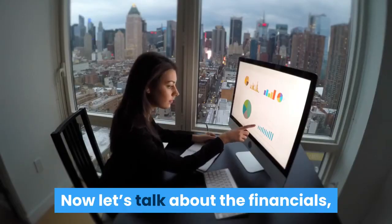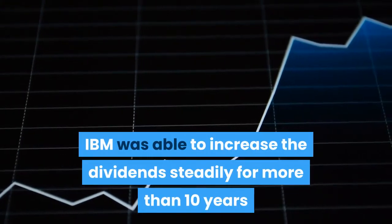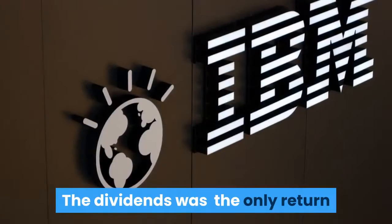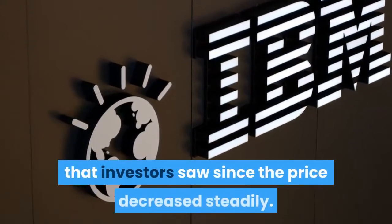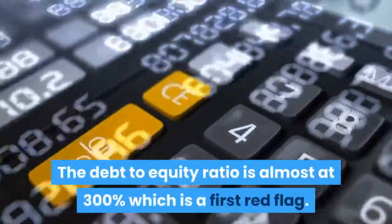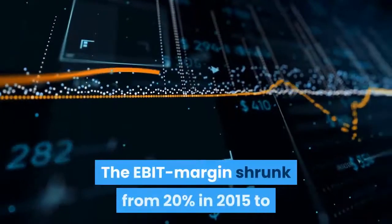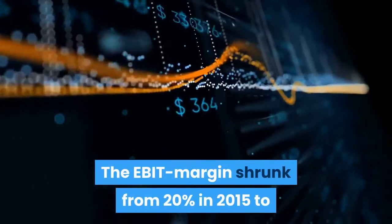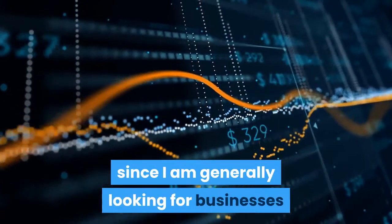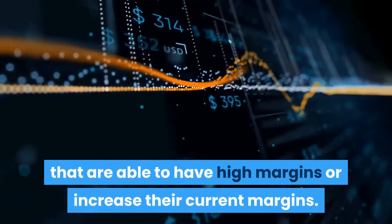Now let's talk about the financials. IBM was able to increase the dividends steadily for more than 10 years and was able to pay the dividends from the free cash flow. The dividends were the only return that investors saw since the price decreased steadily. The debt-to-equity ratio is almost at 300%, which is a first red flag. The EBIT margin shrunk from 20% in 2015 to now 14% in 2019, which is another red flag, since I am generally looking for businesses that are able to have high margins or increase their current margins.